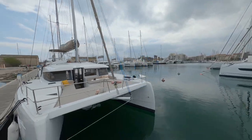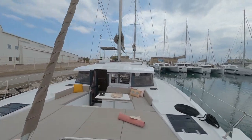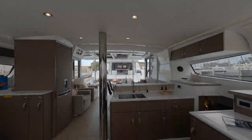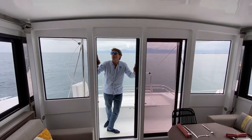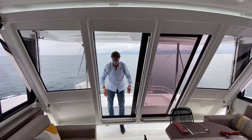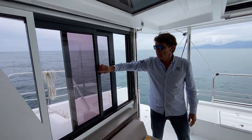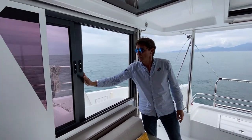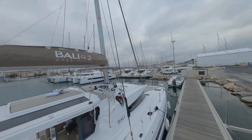The BALI 4.2 that we're trying today is brand new, especially with the front door, which gives access to the solid foredeck, which is one of the unique features of the BALI 4.2. Plus, of course, the BALI tilting door at the back, which gives a big open space and a huge flybridge, which makes a wonderful usable surface at sea.